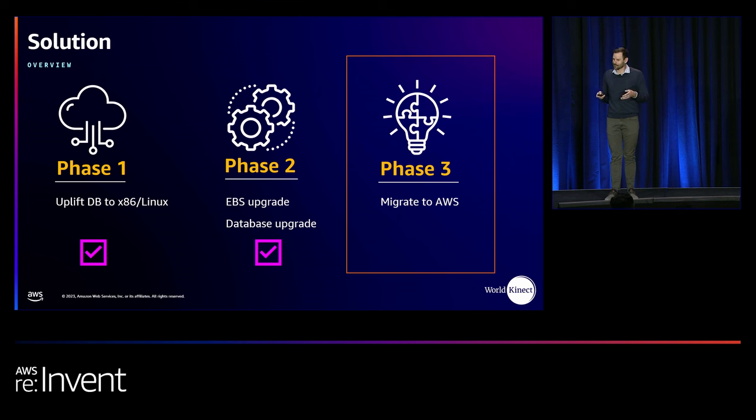This was, to be honest, the biggest of the three phases. So we got up to version 12, we got up to 19c of the database, and this put us in a really competent position to be able to complete the migration into AWS. And later on, Jorge is going to be talking through a lot about what that AWS design looked like. So with three phases in mind, we're mainly talking about phase three.